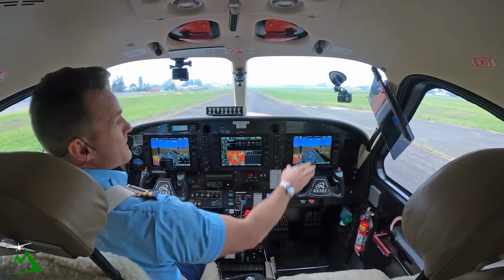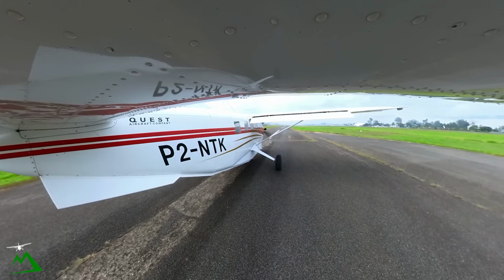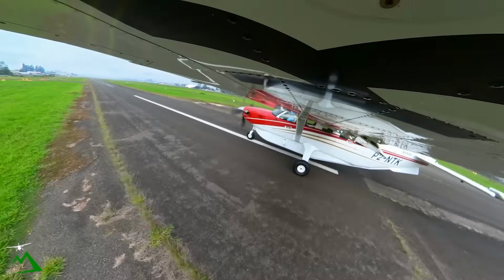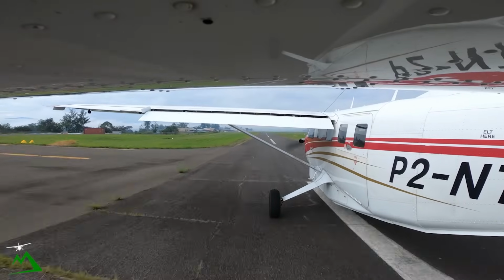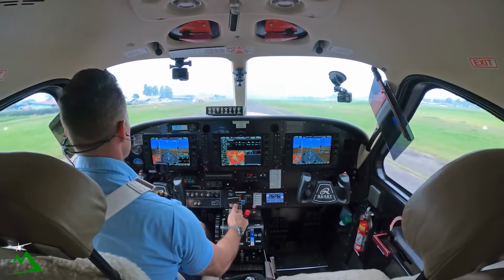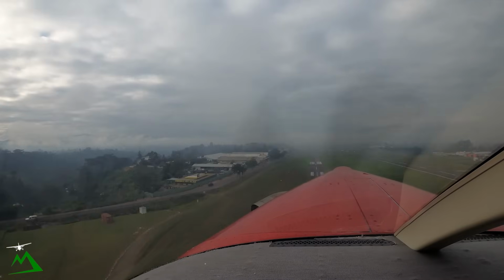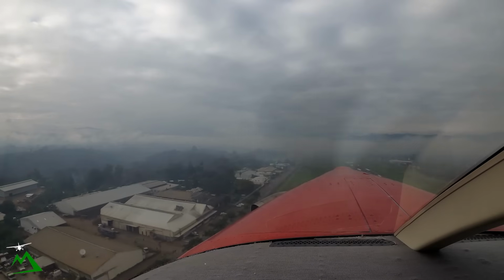Alright, ignition condition, flaps 20, fuel and harnesses. 17 degrees out, so 1390 on the torque. Alright, let's go. Torque is set. Your speed's alive, and there's rotate. You can see ahead, there is like a low layer of clouds, but we're going to get right over top of them like we already are.